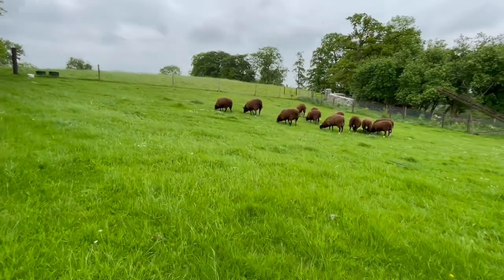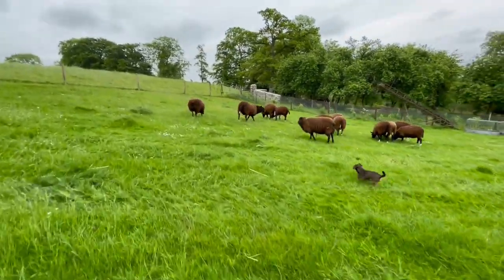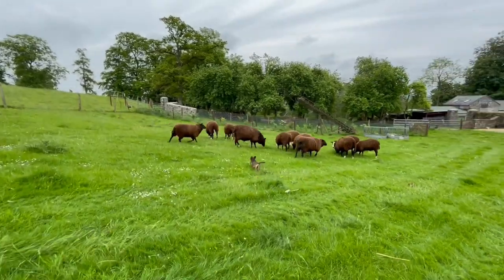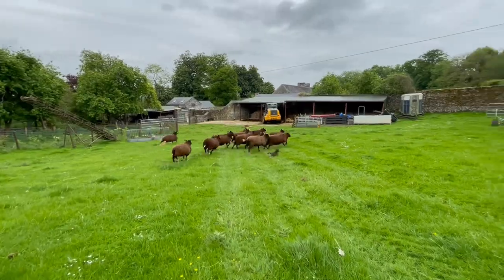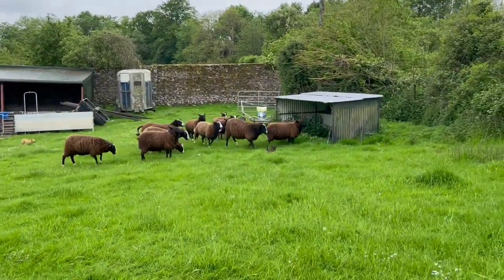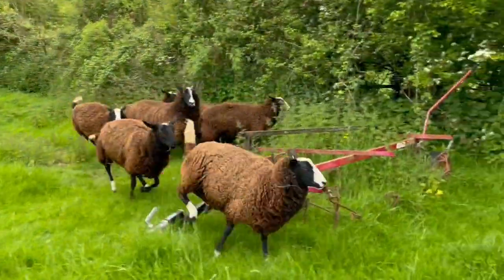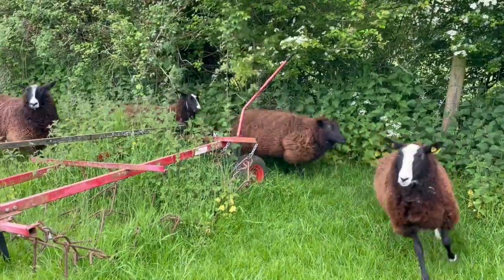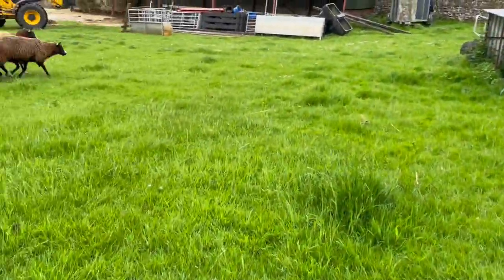They're loving this clover. Grass is lovely and rich. Go on. Hup. Go on. Hup. Hup. Go on. Okay, never mind. Back it anyway.